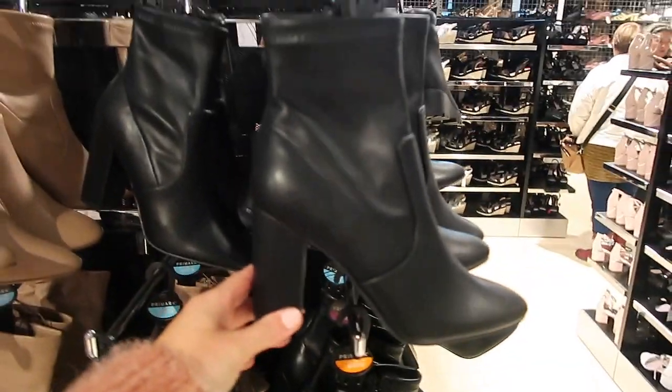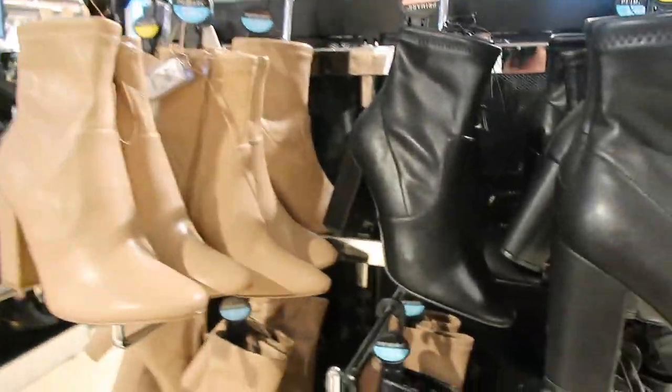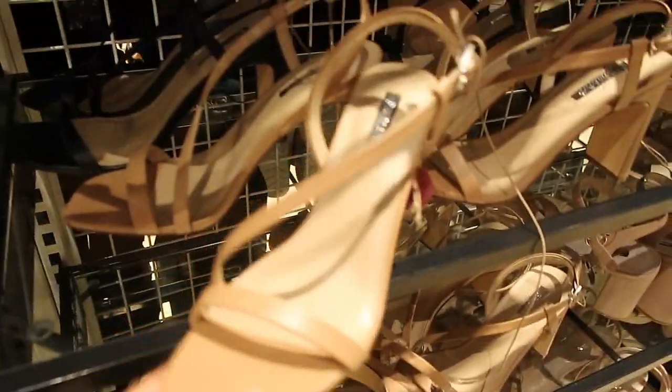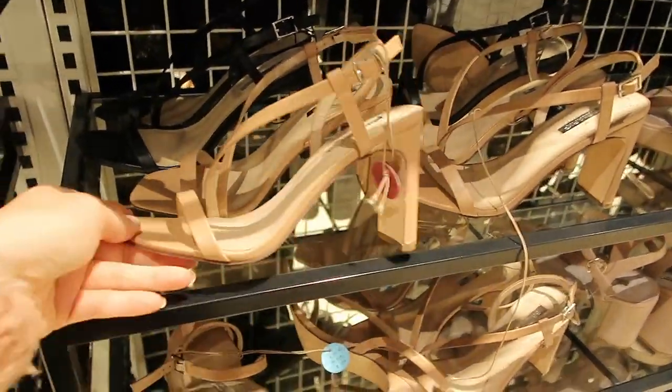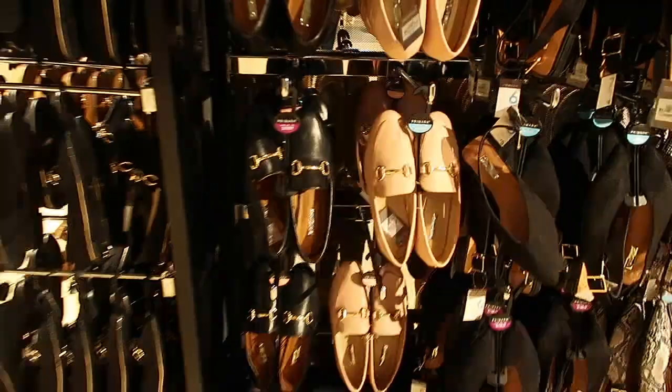Black, obviously, classic boots. I love the nude ones. Unfortunately, the heel is way too high for me, but I just thought these were an absolute dream, and they're £16, just perfect for this time of year. And then again, another classic staple piece. I just spotted these and thought, oh, these are just a dream, and they're, I think, £12. So you just can't go wrong.